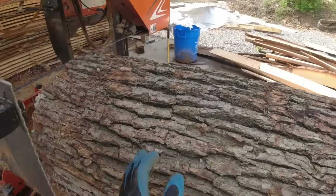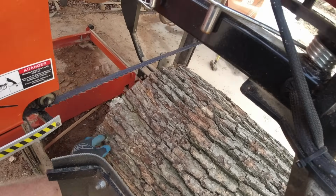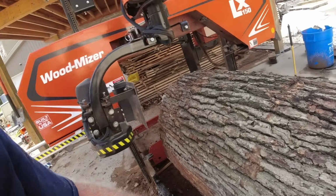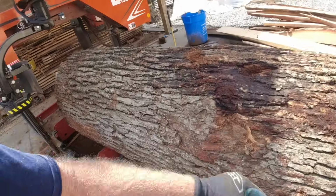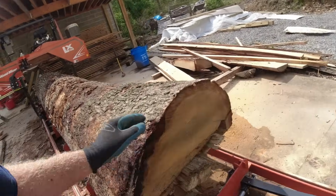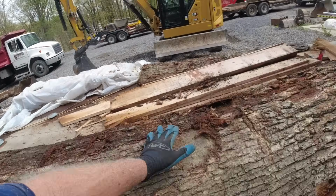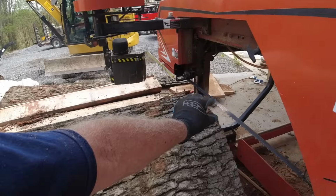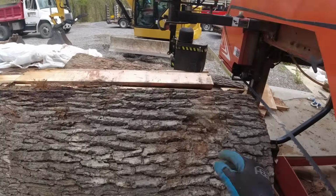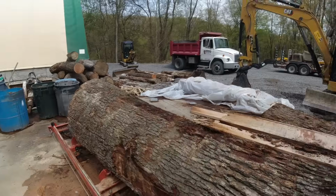Okay, I just flipped the log over, making sure all the gravel is out of it. I can't get my debarker to work, so that's why I'm not using it today. I only have a couple pieces to cut, and then I'll figure out what's wrong with it. I have a big bell on this end, so I'm just going to skim the top off. It'll be a little bit thicker down there. Okay, let's go.